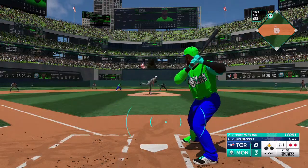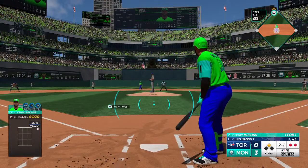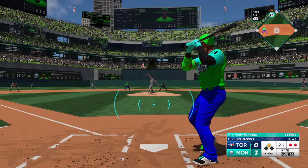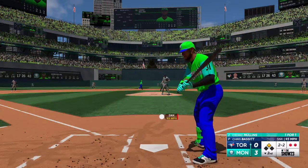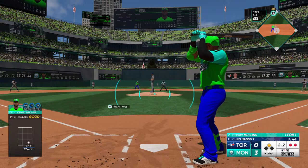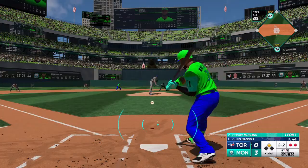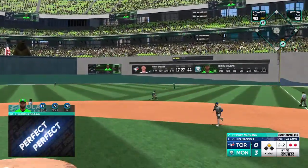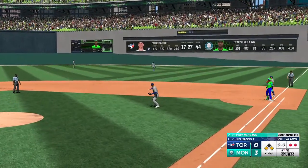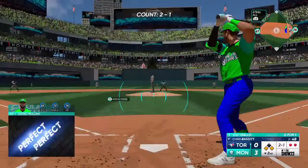Next to hit, Cedric Mullins. Next one misses. 2-1. And that's in for a strike. 2 outs. And 1 in scoring position. Ripped into right field, base hit. Springer returns it to the infield, and that's good enough to hold the lead runner at third. Runners now at the corners.